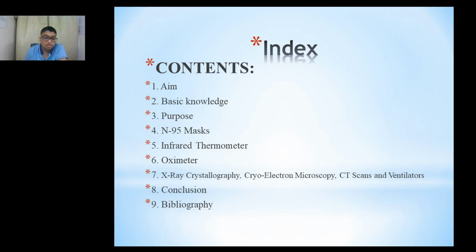Now for the index. Here are the contents that we'll discuss. Aim, basic knowledge, purpose, N95 mask, infrared thermometer, oximeter, X-ray crystallography, cryo-electron microscopy, CT scans, and ventilators. Conclusion and the bibliography.